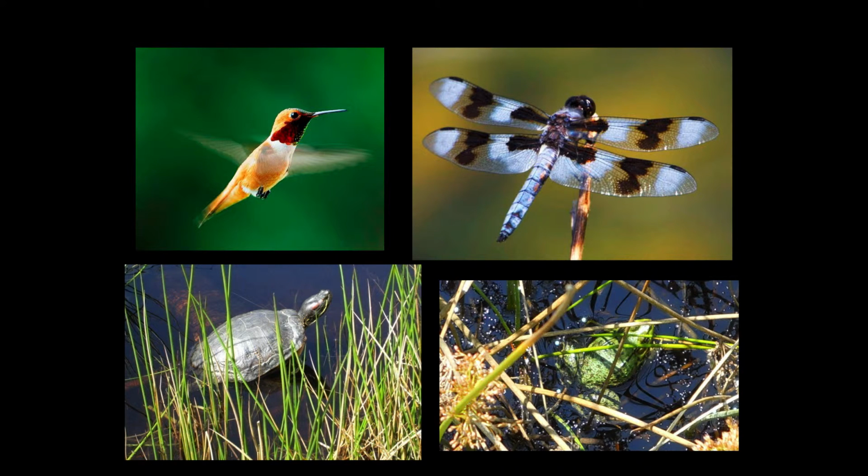But there's also other animals you can see. Right now, we have our hummingbirds. They're here year-round. We have the Annas right there, and later in the spring we'll get the dragonflies and also turtles and frogs in the ponds.